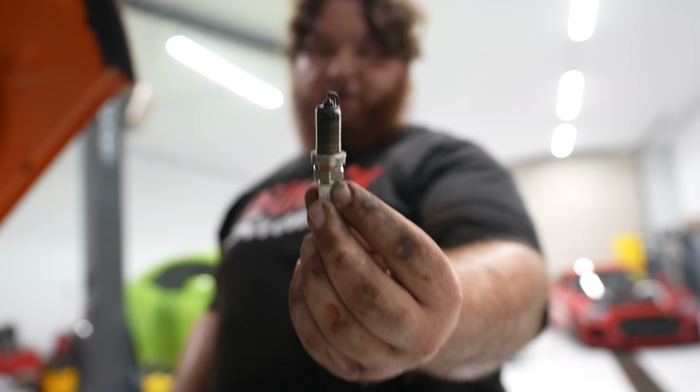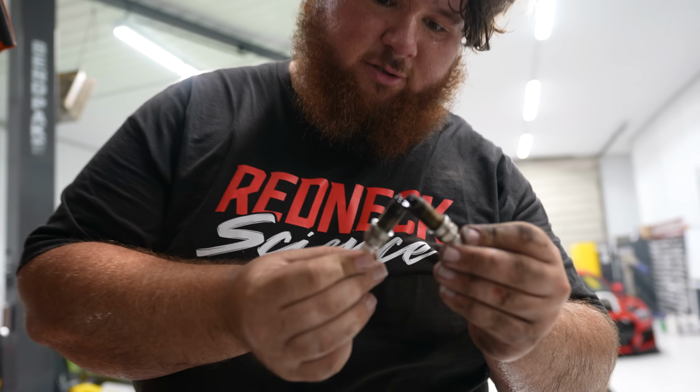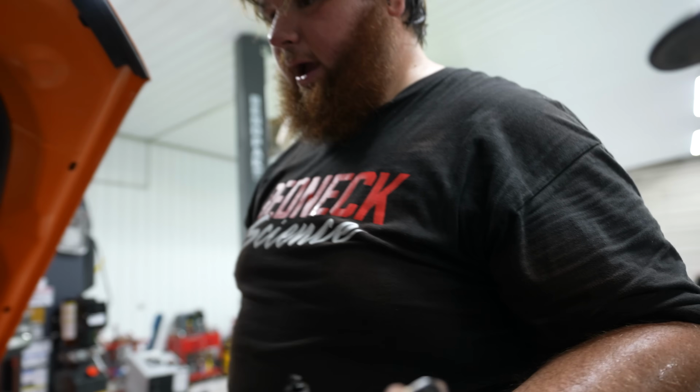That's what a spark plug's supposed to look like. Don't worry, it was running rich. Don't worry about that. Yeah, it's dirty. This is the next cylinder down. Look how much that electrode's burned off. I bet you we stick the bore scope in that one, that piston looks happy.